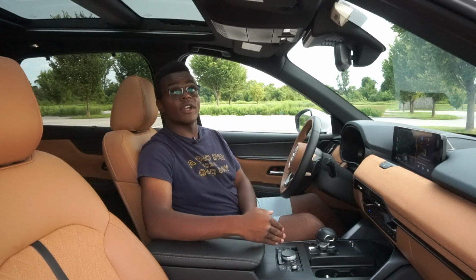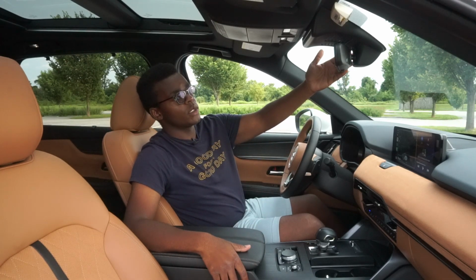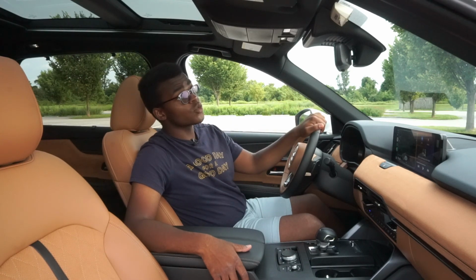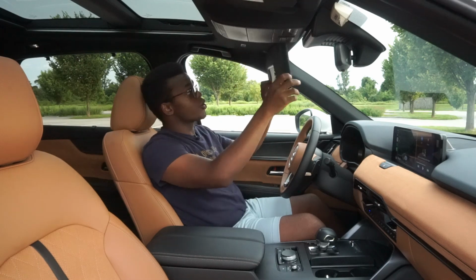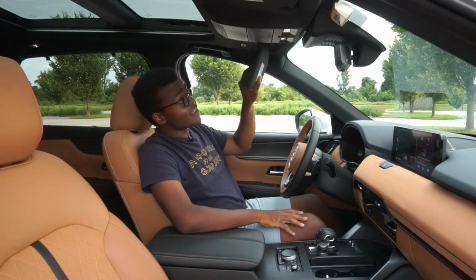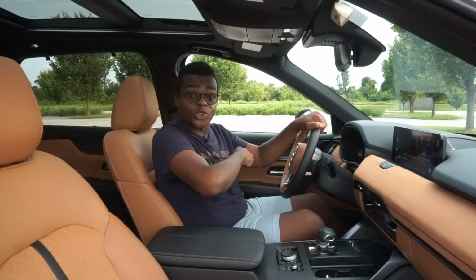This one, of course, also has a panoramic moonroof and other creature comforts like an auto-dimming rearview mirror, garage door HomeLink, LED interior lights, which is a nice touch, sunglass holder, visors with lights and mirrors, and they do slide, so that is a nice accommodation. But now let's drive it.